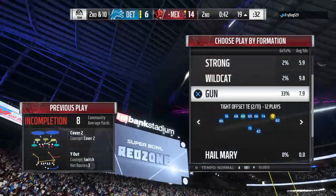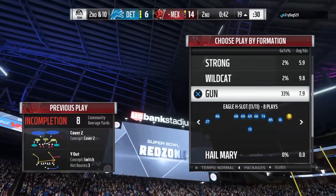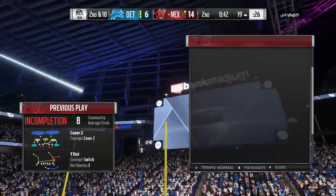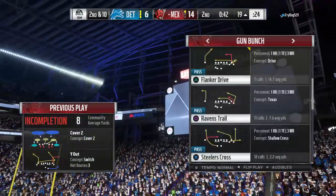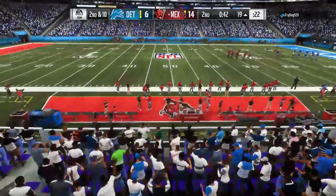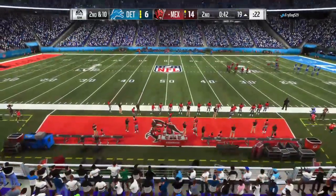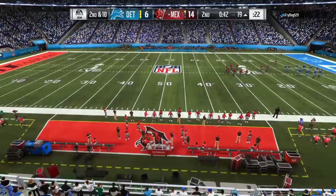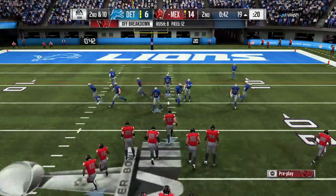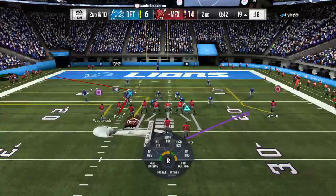There wasn't a hole open in the zone. You'd have to think on early downs like that first down there, need to be a little bit more careful. Yeah, fortunately for him, got a couple more downs to play with. So after the incompletion on first, now 2nd and 10.